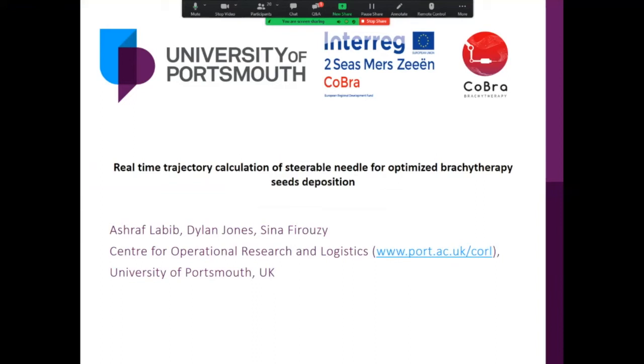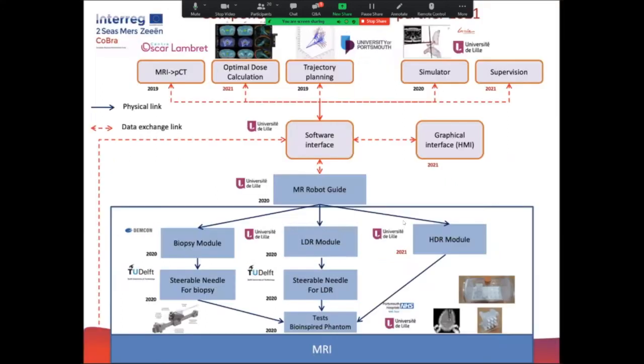And within our team at the university, we have Professor Dylan Jones, professor in mathematics, and also Dr. Sina Firouzi, who was with us, and he is a research associate who helped us in designing the program for the steerable needle optimized brachytherapy seed deposition.